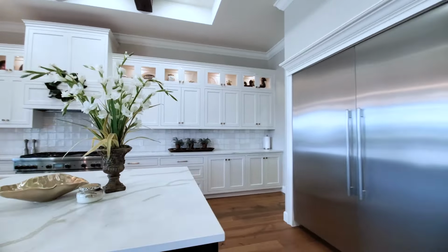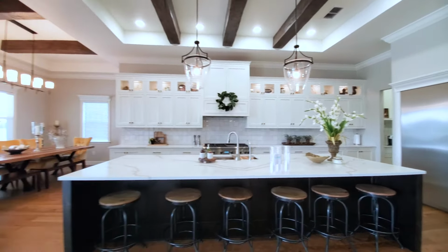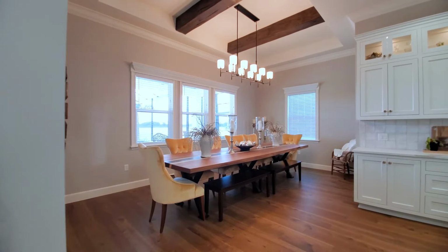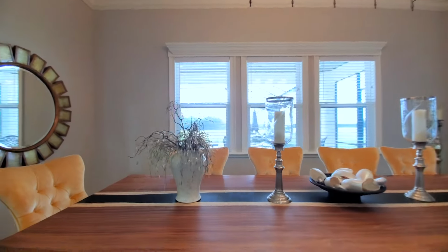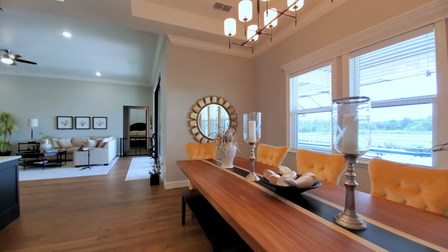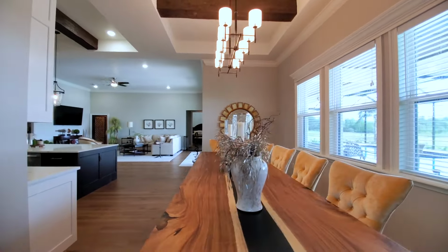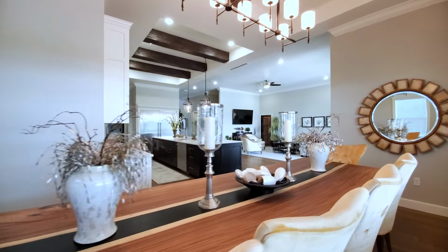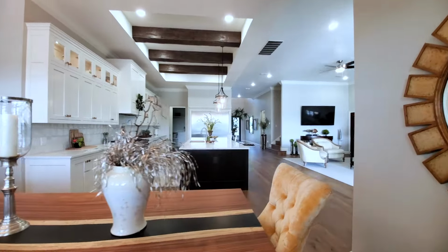This home has the Sub-Zero style oversized refrigerator for all your guests. If you don't have room with the 6-seater on this island, you have an oversized kitchen dining area. Formal dining, however you want to use it. Three windows in the back of the home. Again, it has the tray ceiling with the wood beams. I love this table.